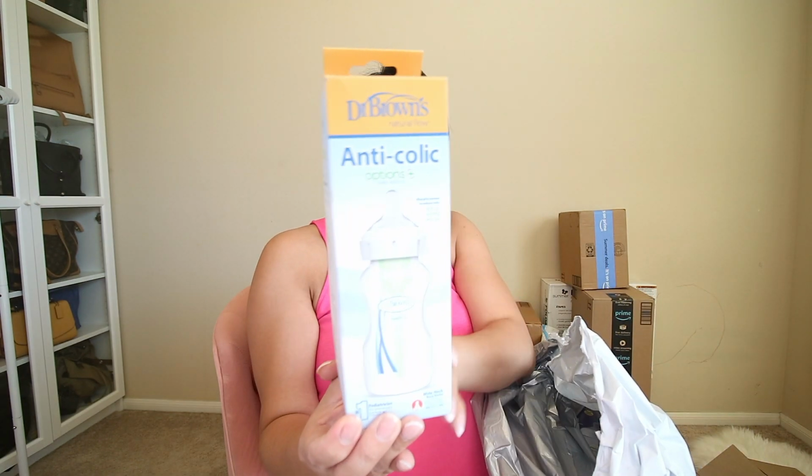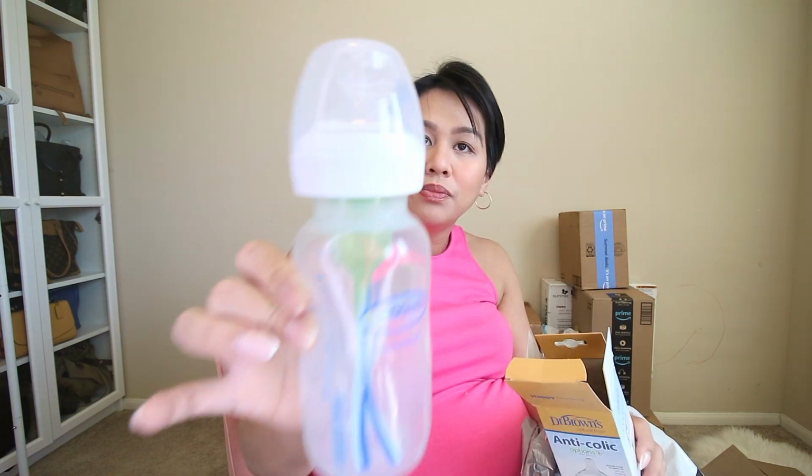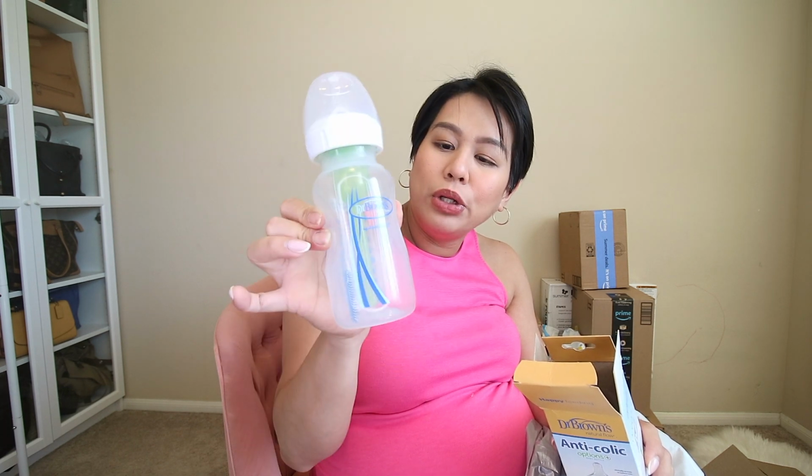I also got this Dr. Brown's anti-colic bottle. It's supposed to be similar to the breast because it has breast-like nipples for colicky babies. I didn't buy a bunch of bottles per brand. I only got like one or two bottles per brand just in case something doesn't work. At least I only got one bottle at a time. So this is how it looks like.